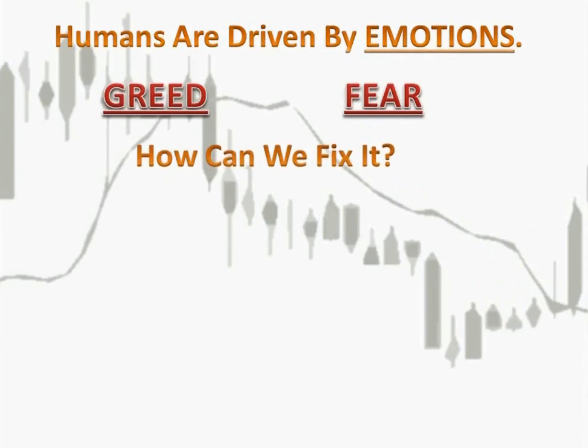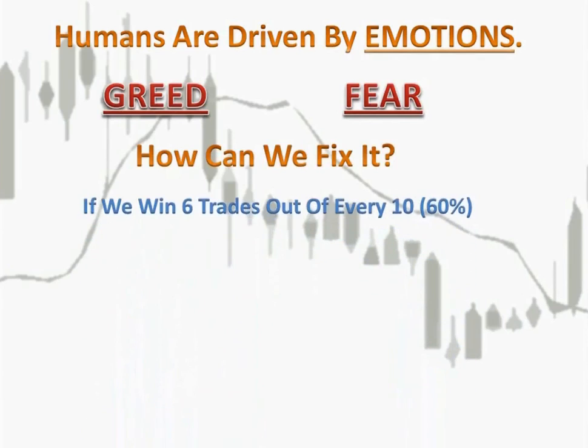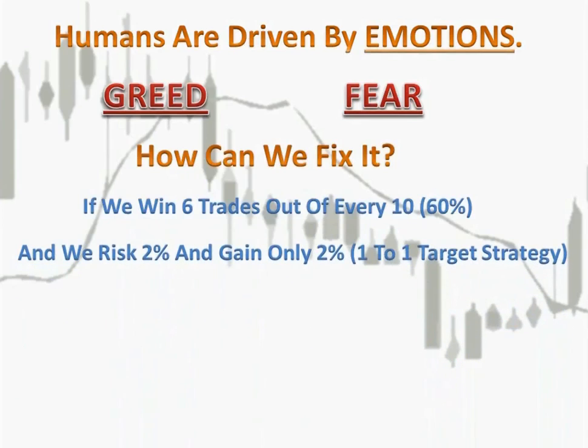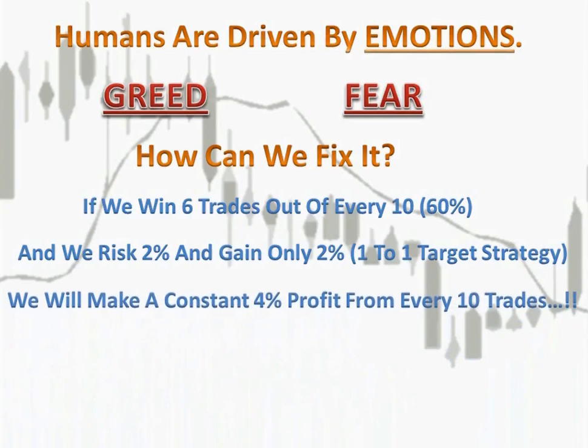The answer lies in the targets we set. Let's take the example of the GBP USD. If we are right 64% of the time, that means if we make 10 trades on the GBP USD, we will win 6 and lose 4 of those trades. If we risk 2% on each trade and make our profit target 2% as well, that means we have a 1-to-1 risk-reward ratio. We will make a consistent 4% profit on every 10 trades we make, with only a 1-to-1 target strategy.